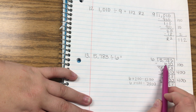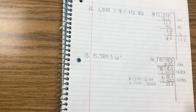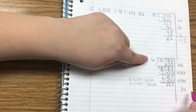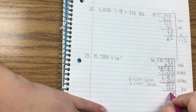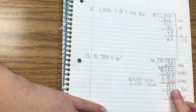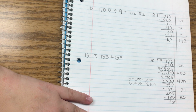So I can't even do 100 this time because 100 groups of 6 is 600, and I only have 300 left over. So what if I could do 10? Could I do 20? 30? What's 30 groups of 6? 30 groups of 6 is 18 with a 0 on the end. 302. Oh, I can do 30 again. 180. I'm going to cover that up so I can see 20 minus 18 and easily know that that's going to be a 2.